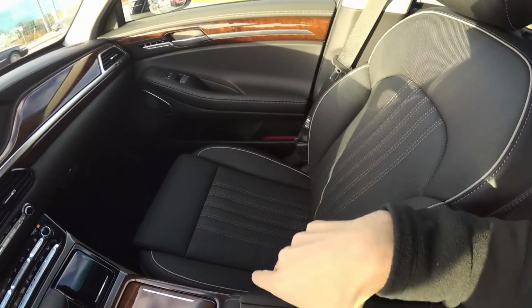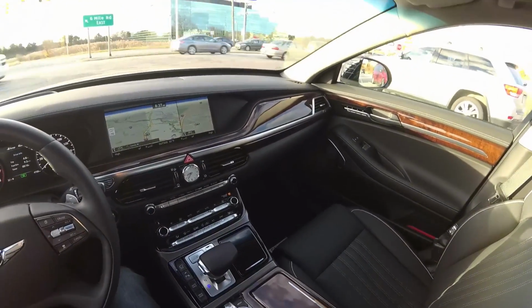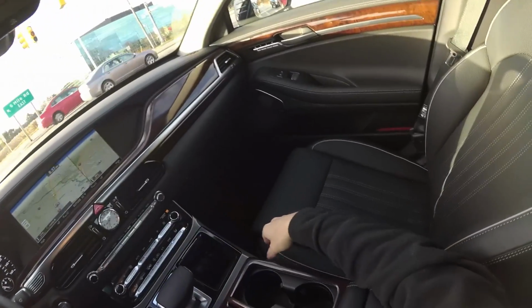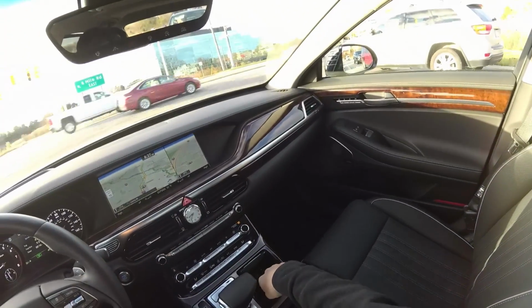Got a little storage cubby in here with some more outlets, a couple of cup holders, and then a place to maybe put your phone. There's some other things in here. There's that wireless charging system.